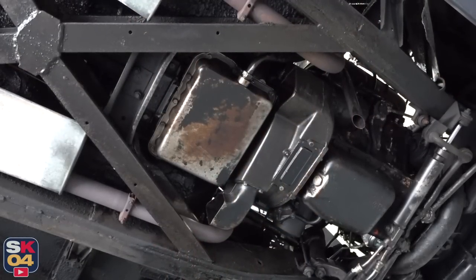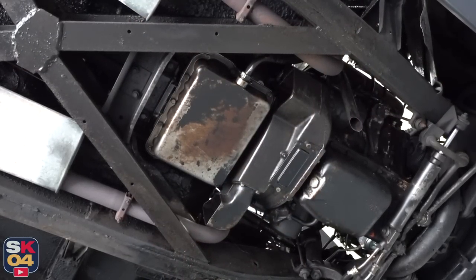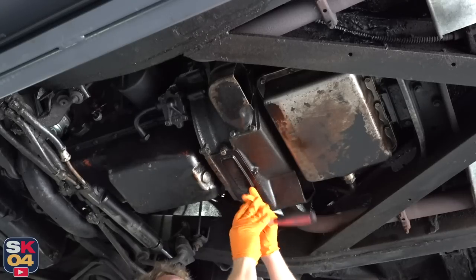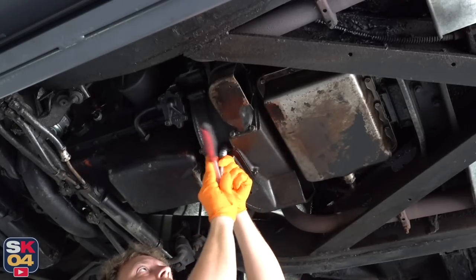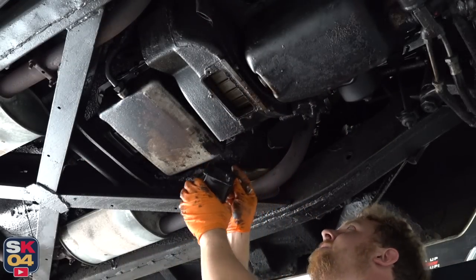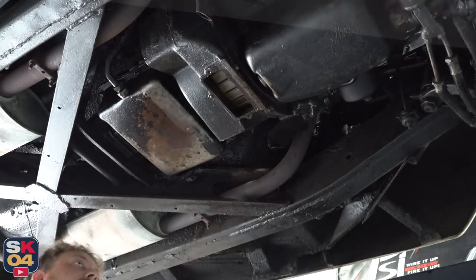At this point, the entire fuel system is pretty much finished up with the exception of reinstalling the carburetor. So I'm going to keep on going through all of the service checklist that I wanted to do. The next thing is to replace a very leaky transmission pan gasket.